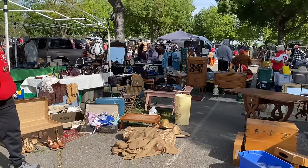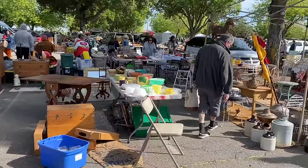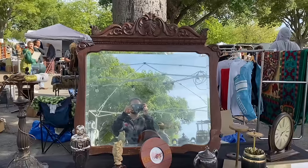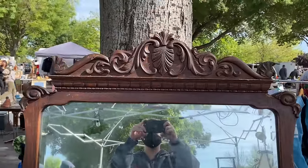I'm stopping at this booth with more furniture. This place is incredible for furniture. I can't find prices like this at IKEA. These prices are low.